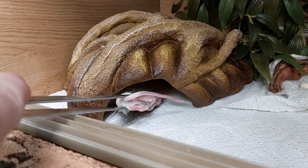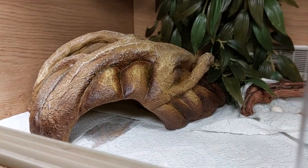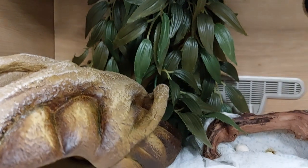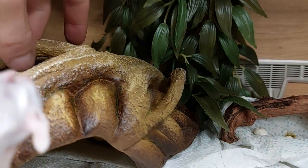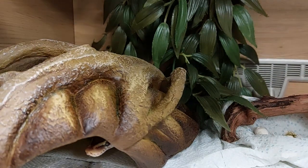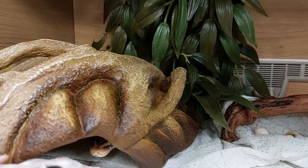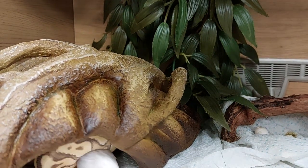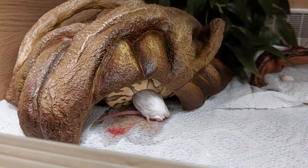Come on. I haven't seen any movement yet. Okay. Good, these are, they've got little. Oh, okay. Yes. That was a strike. Oh, yes, baby.